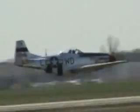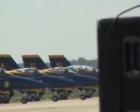Once again, right down on the deck with a Packard-built 1,425 horsepower engine, Dale Snodgrass in a low flat pass. It's a liquid-cooled engine. Packard built them under license from Rolls-Royce, and they powered not only Mustangs, but also were fitted to the huge Lancaster bomber, some of the Spitfires, and some of the Hurricanes flown by the Royal Air Force. But the Allison engine still was very much in use, the V12 engine still in use in the P-40 Warhawk and also the P-38 Lightning.